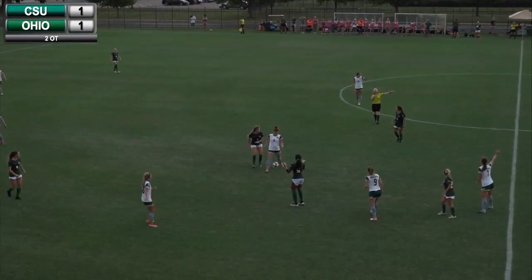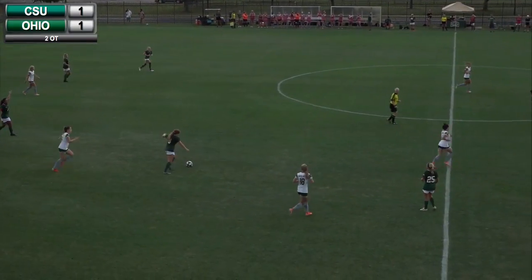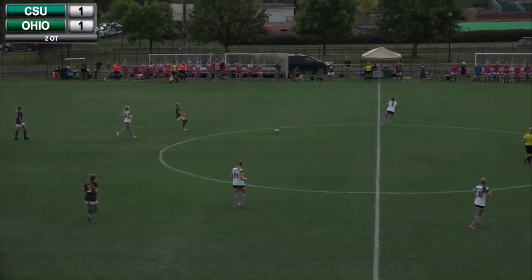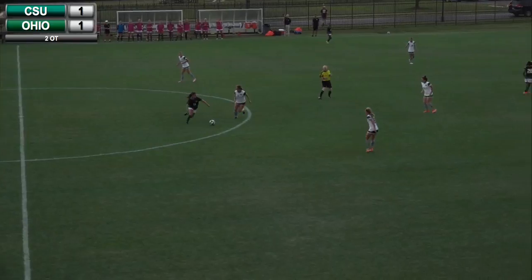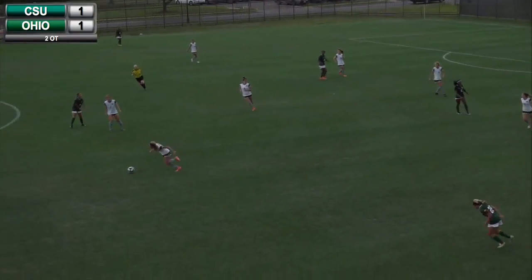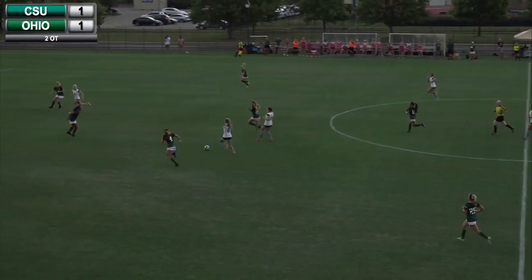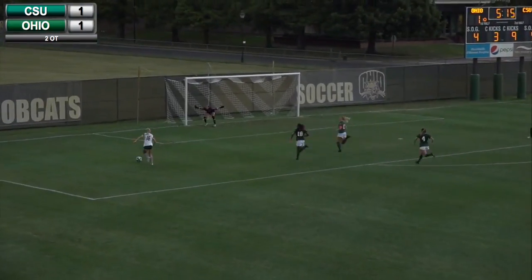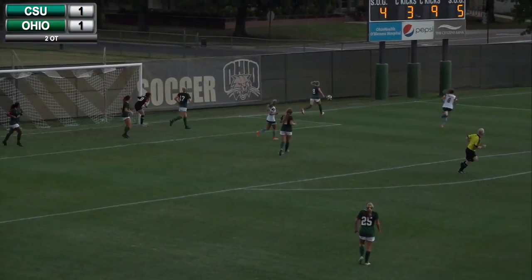5:40 to play. Teams knotted up at one. And a foul called on Ohio. Free kick for Cleveland State. It's Brianna Niedermeyer. Takes possession at midfield. Here's Gutliff. And Gutliff's pass intercepted. Terrific heads-up play by Sydney Leckie. Leckie tries to enter to Townsend. She has an opening on the left side of the box. Fires away, and the shot is deflected by Holbrook.